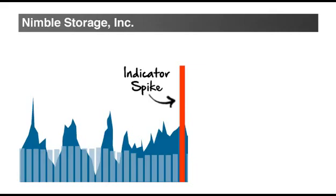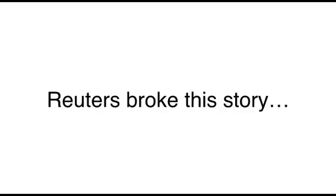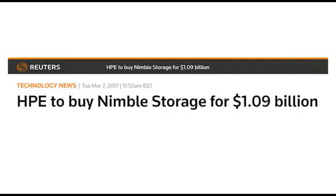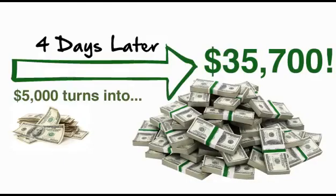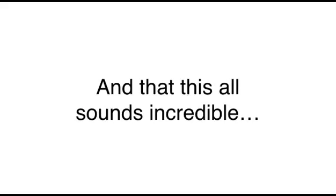Someone somewhere knew something big was about to happen. Just 4 days later, boom. Reuters broke this story. The stock instantly jumped from $8.62 to $12.50. In this case, you could have turned the surprising acquisition news into a $35,700 paycheck. I know these are unheard of gains, and that this sounds incredible.